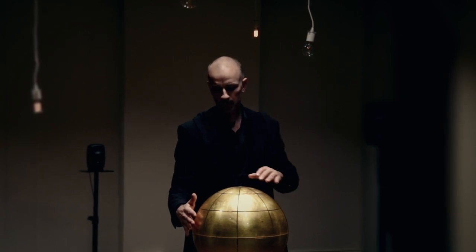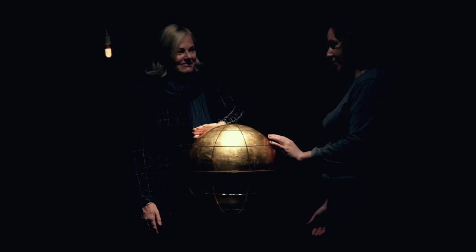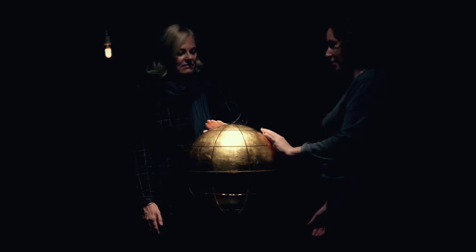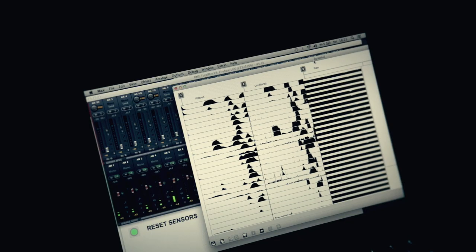The spherical controller of VoiceCatcher is a generic interface to precisely position sound in space, to model your space with sound, but not just sound, also images and other materials. It's based on capacitive sensors, which basically measure distance as a function of the electrical field between you and the sensor itself.